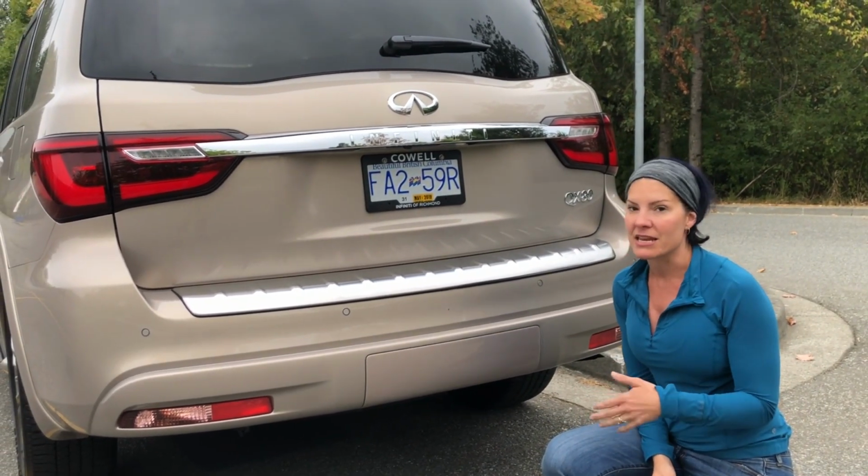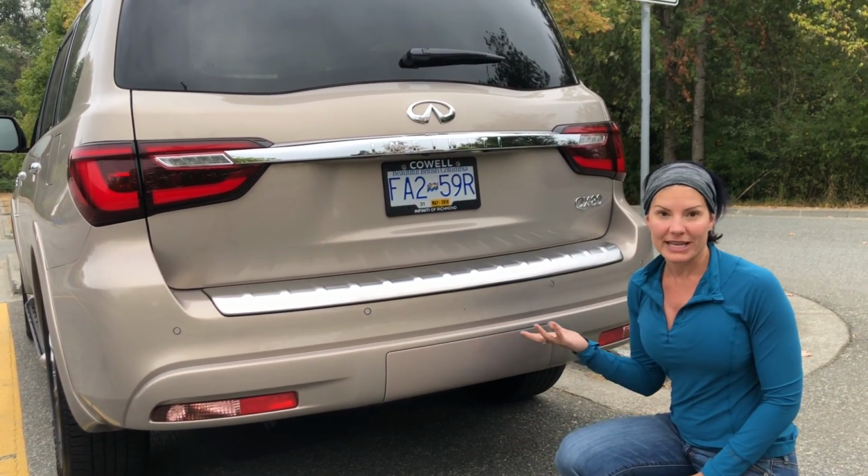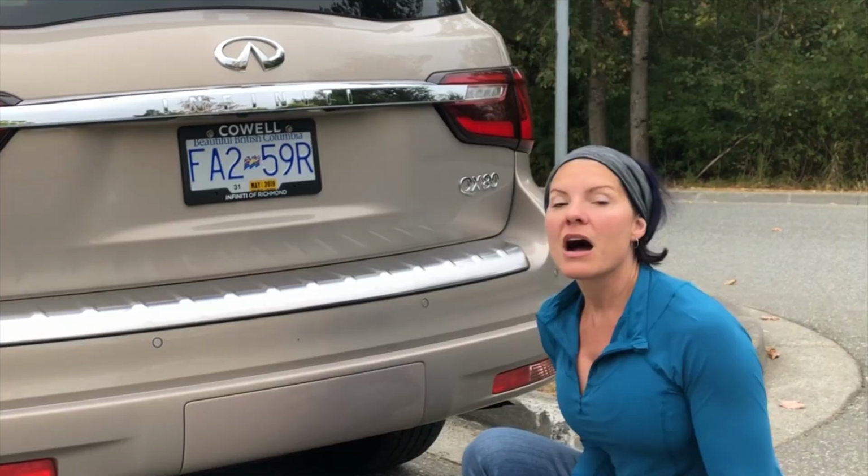I got up this morning and I was thinking, oh no. This is a work vehicle. What am I going to do? I can't give it back scratched. So I went to the Open Road Infiniti in Langley.